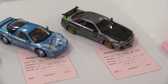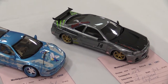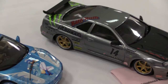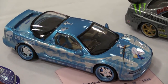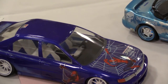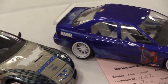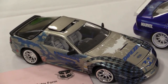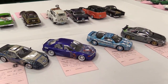Check out the detail, the decal work on these. Because I know like I said, I got the paint. This one here, wow. Certainly all custom decals here, I think. I have no idea the manufacturer of these models, or if they're aftermarket decals or anything, but they are beautiful. Yeah, these four. Just beautiful.